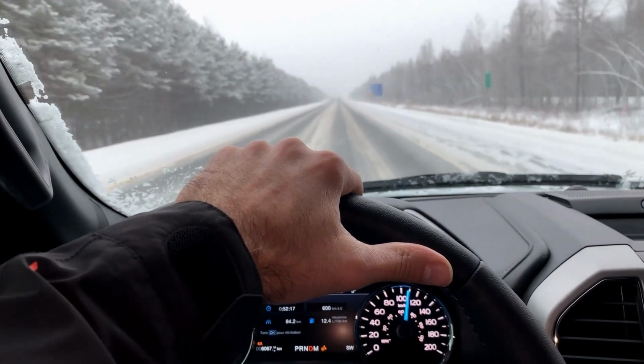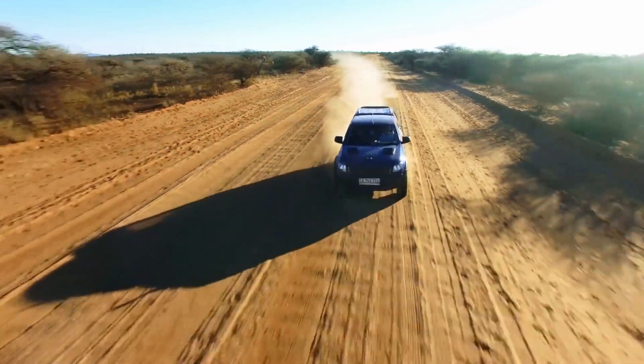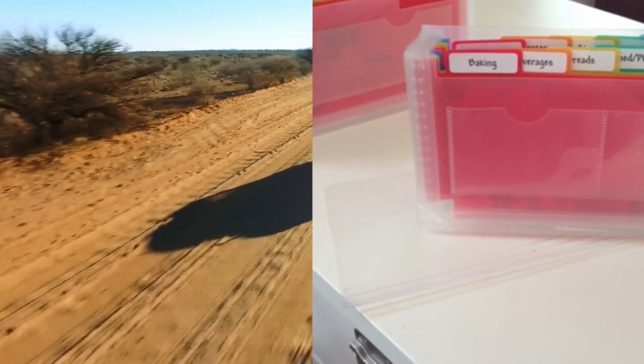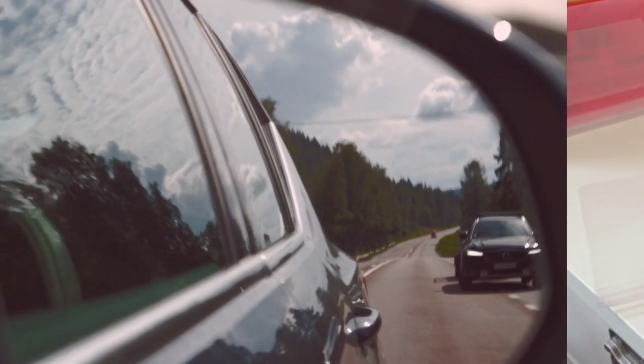Make a glove box kit. Rather than keeping all those important papers loose in your glove box, get a plastic coupon organizer, super cheap at the dollar store or office supply store, and keep everything in neatly labeled pockets.